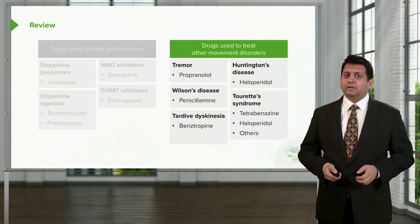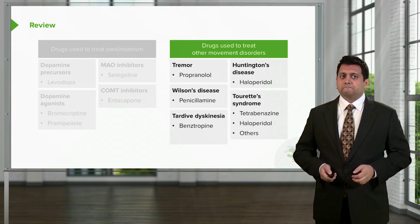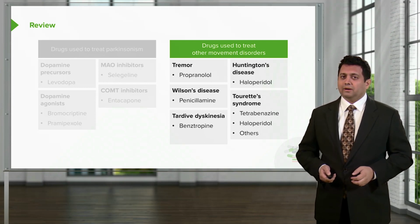So there you have it. These are the non-Parkinsonian movement disorders. I'm sure you'll do very well on your exams.